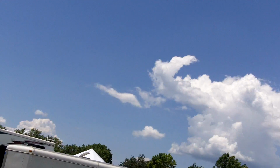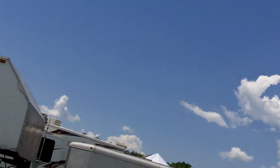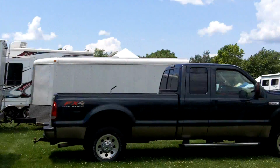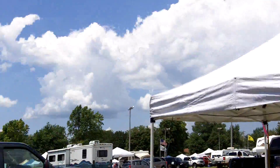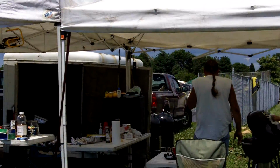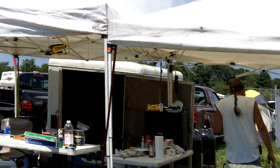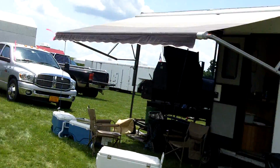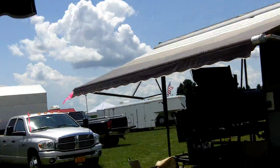Back out of here a little bit. We're going to follow this entry into the judge's tent with Lizanne. Get a shot of some of the other sights here.